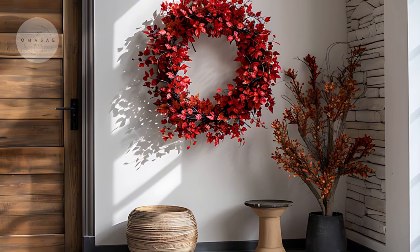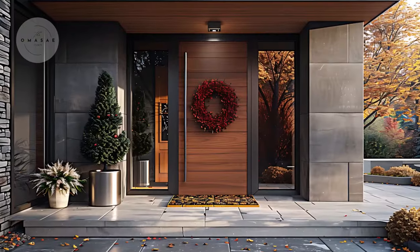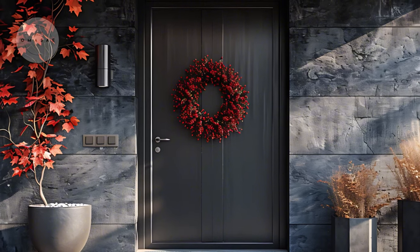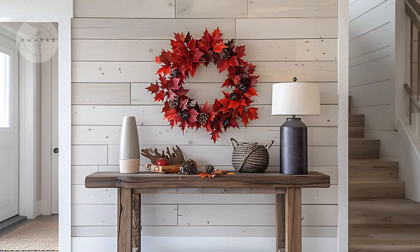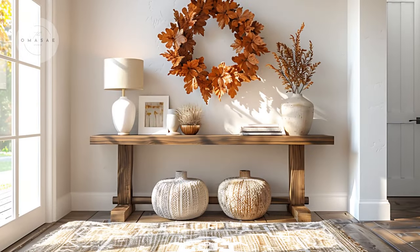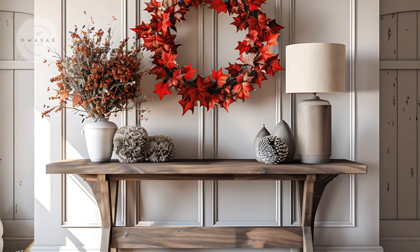In the second part of our DIY segment, we will explore the best places to hang your autumn wreath in the entryway and how it can elevate the fall ambience of your home. Whether you choose to display it on your front door, above a console table, or as the focal point on a feature wall, the wreath will instantly add warmth and seasonal charm to your space. By placing it strategically, you can enhance the welcoming atmosphere of your entryway, creating a cohesive and inviting fall setting that greets guests with seasonal elegance.